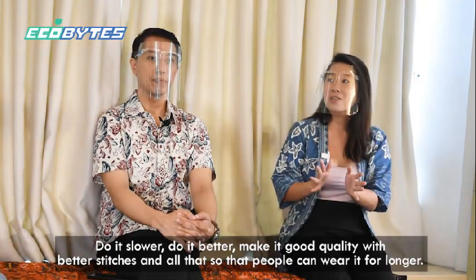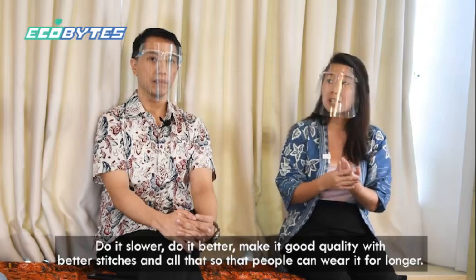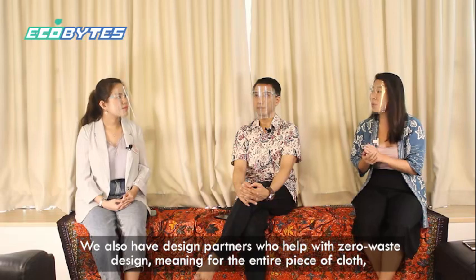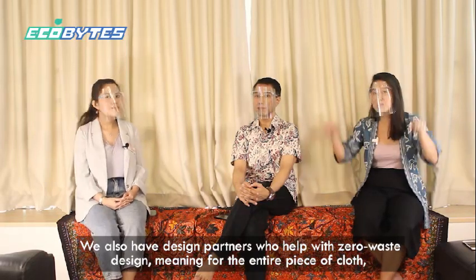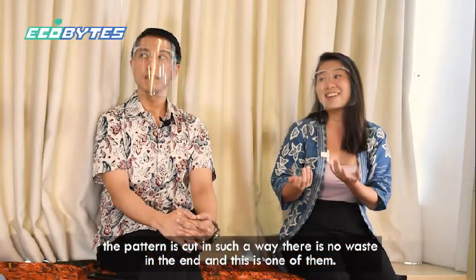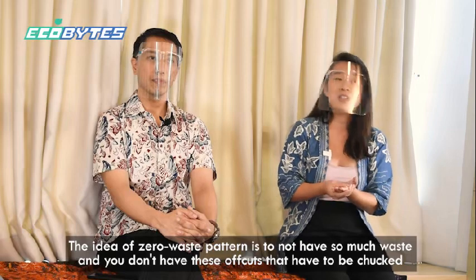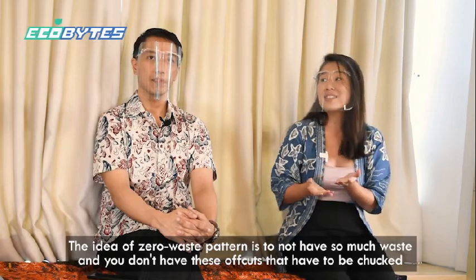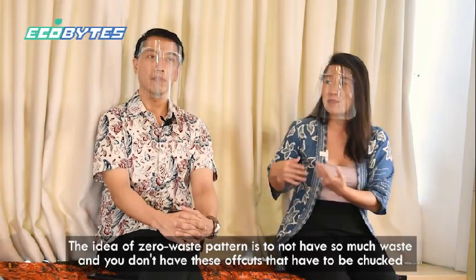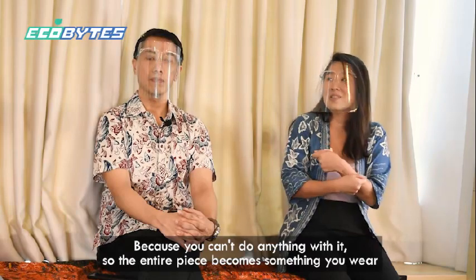Make it good quality, with better stitches and all that, so that people can wear it for longer. And we have design partners who help with zero waste design, meaning your entire piece of cloth, the pattern is cut in such a way that there is no waste at the end. Oh, really? Yes, and this is one of them. The idea with zero waste patterns is to not have so much waste, and you don't have offcuts that have to be chucked because you can't do anything with them. So the entire piece becomes something you wear.